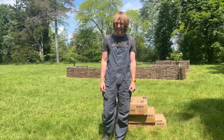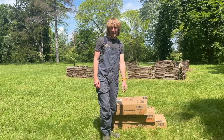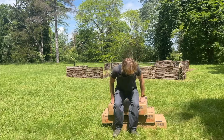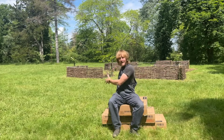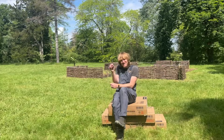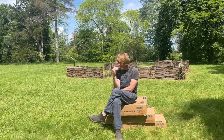How very exciting. So for the formal garden that you can probably see behind me, this is some metal furniture that Jane has bought that I need to put together to go in there to make it all look lovely, so one can sit out and have a cup of tea and a scone or a French fancy.